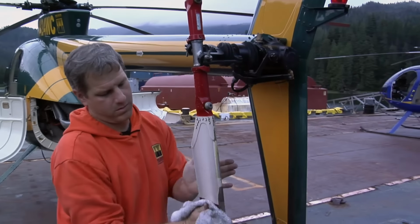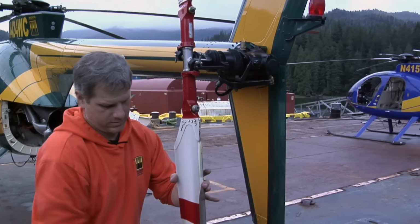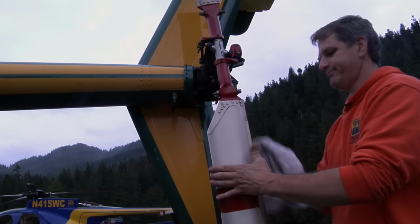And flying around power lines is more hazardous than most flying. Tail rotor goes out in a normal aircraft, you got a chance to get into the ground. In the power lines, you're done.